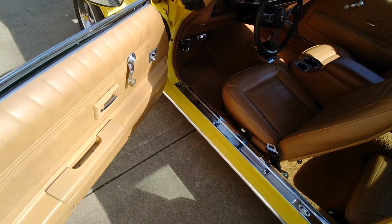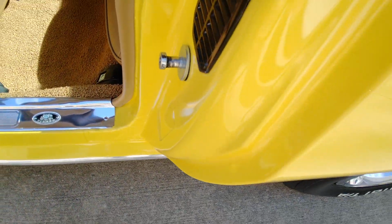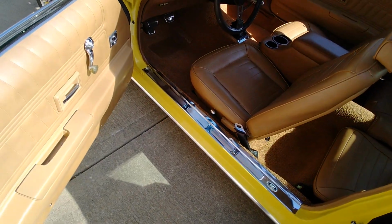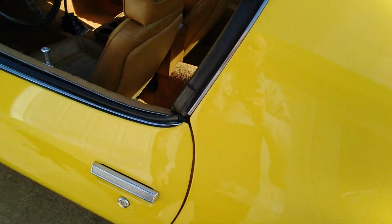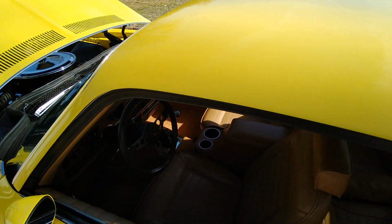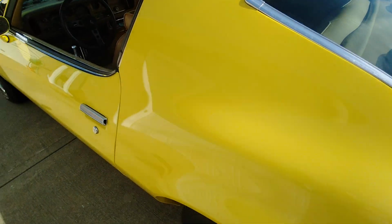The door jambs are just excellent. You can see the quality. I mean, just come on. This is just a beautiful car. And the quality of the bodywork is outstanding. The hinges were rebuilt so the car opens and closes just so easily. And the paint and bodywork are outstanding. Smooth, beautiful, all the way down.